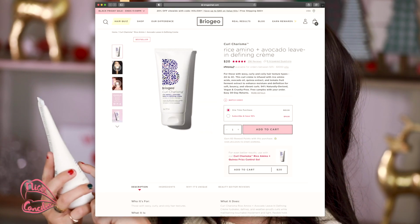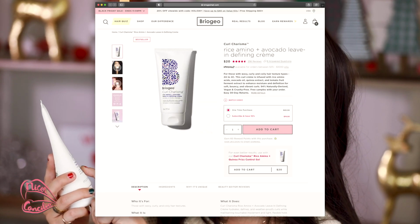And to top that off, I really love the Briogeo Curl Charisma. This is the avocado leave-in defining curl cream. I love this curl cream so much. It's one of the only curl creams that I like because it doesn't leave my hair crunchy or any of those weird kind of vibes.